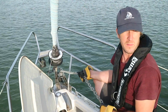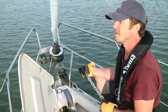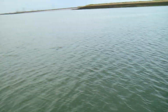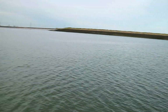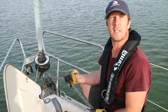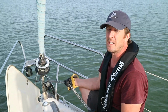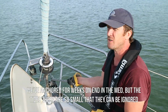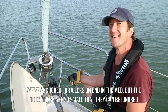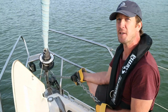So the anchor's on the bottom now, slowly feeding it out. By the way, we are novices at anchoring. In fact, this is the first time we've ever anchored in, oh no, second time ever. It's the first time we've ever anchored overnight in tidal waters in our lives. So I'm just telling you what I'm doing, but feel free to criticise if you think I'm doing something wrong.